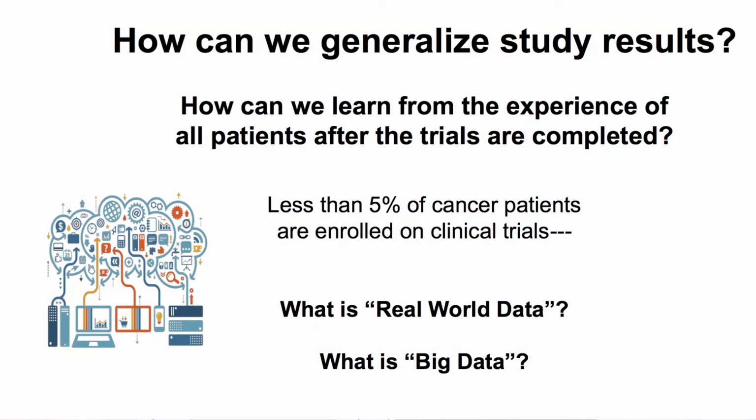So how do we go about generalizing the results? And more importantly, how can we learn from all the experiences after the medications, after the therapies have hit the real world? Because in oncology, less than 5% of patients are put on clinical trials. And we can't really say precision medicine or that we're matching the right therapy to the right patient when we're doing that based on only 3 or 4% of patients, and we don't have any clue what's happening when those drugs hit the real market.